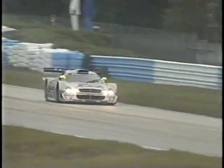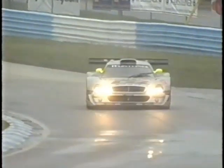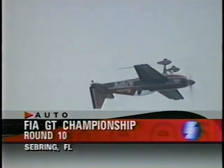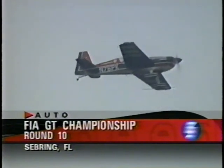All we can tell you right now is that car right there with Klaus Ludwig on board is leading here in the 3-hour timed event, the FIA GT Championship, stop number 10 of the 11-race series. And after today, we hop on an airplane and fly across the country, not upside down, but we'll be in Laguna Seca in Monterey next week.